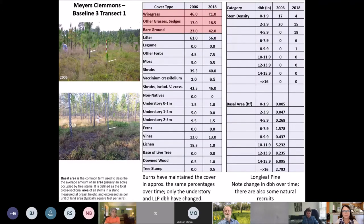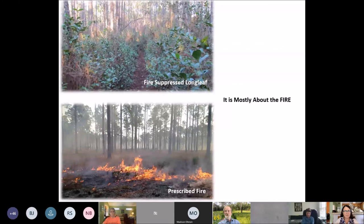Notice the wiregrass stayed approximately the same over that long period of time, as did the grasses. What changed? The bare ground. The other thing that changed is some of that understory that was covering up the area. So by showing that we have the same kinds of grass content, what we're illustrating is that this has been a really good and successful management strategy, along with getting a larger number of trees of larger and larger size. This is the goal for the area. So it's mostly about the fire: prescribed fire versus fire suppressed areas.